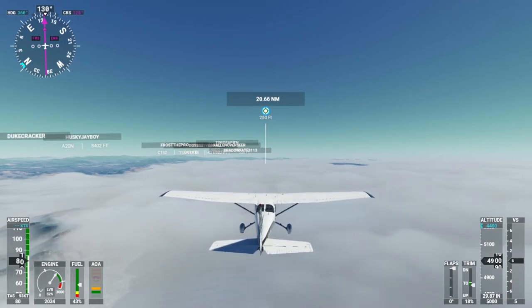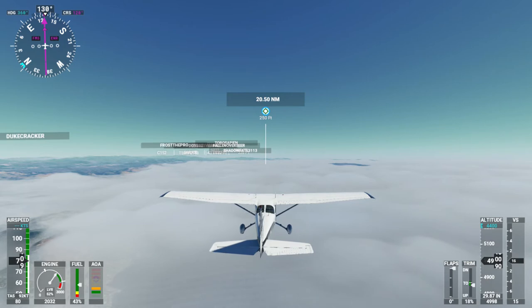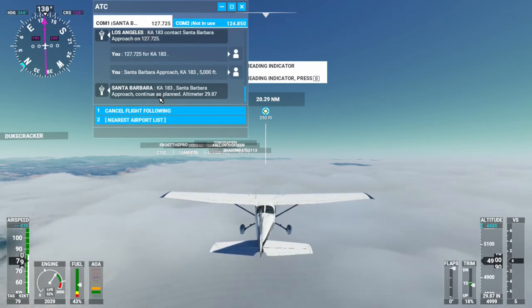That's just a barometer in case. Nope, not really much of a change there. I'd like to take a look at recent ATC traffic. And that was for us.